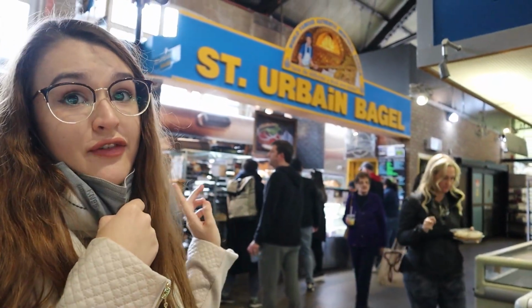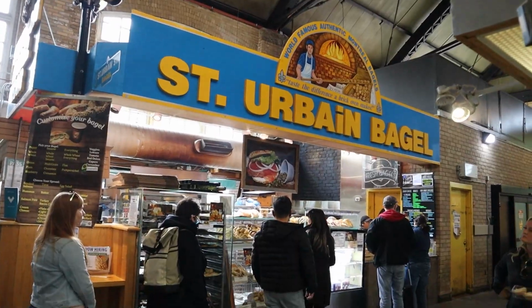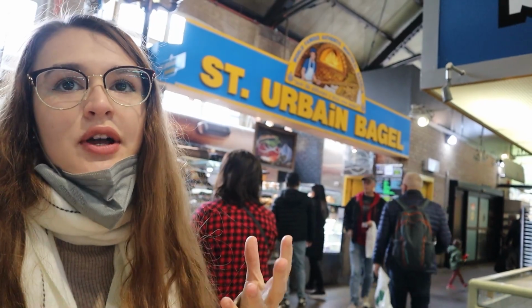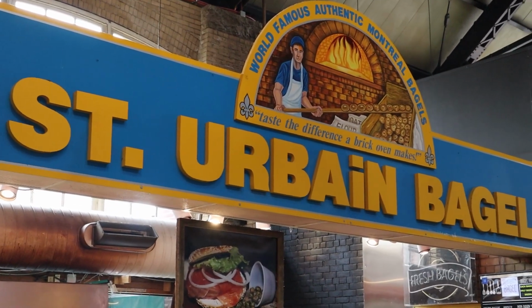Back here is a very famous bagel place. You can see there is a very long line for it, and we're not going to try it right now just because we just had a big sandwich and lots of bread, but it looks good. They're authentic Montreal bagels.